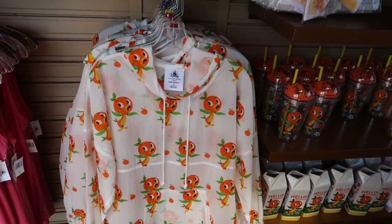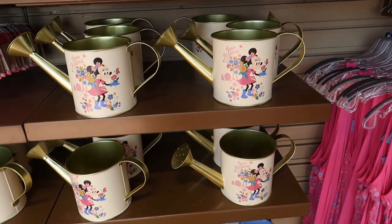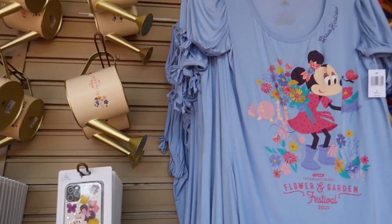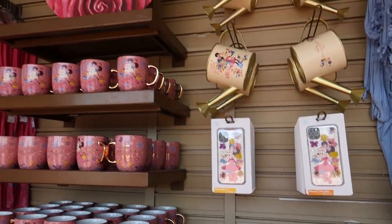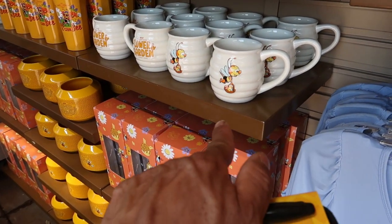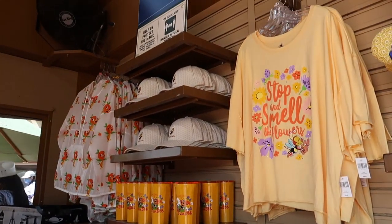They have over here a sweatshirt, ears, a sun hat, the shirt for the women, and a canister for your flowers to put all your stuff in. They have the glass ceramic boot, a phone case, and another shirt right here. That one's $36.99. They have the phone case for the iPhone 11, and some really nice mugs up here. This mug is the bee. Yep, that's all the merch in this section. And then they have the hat and everything.